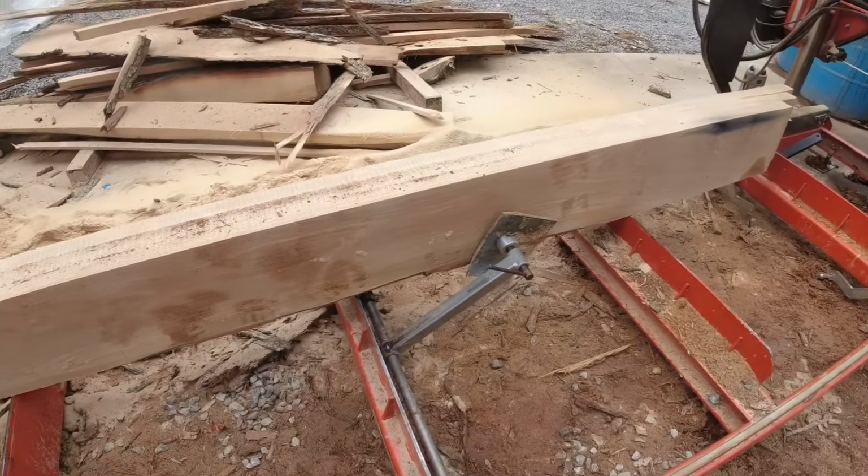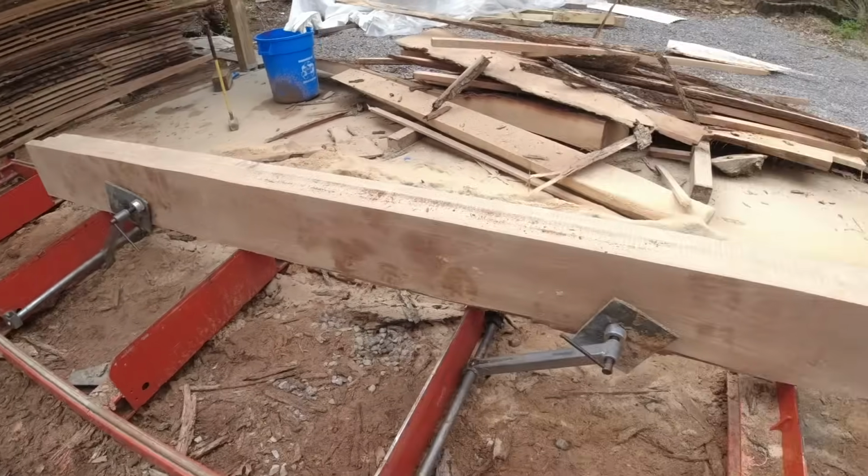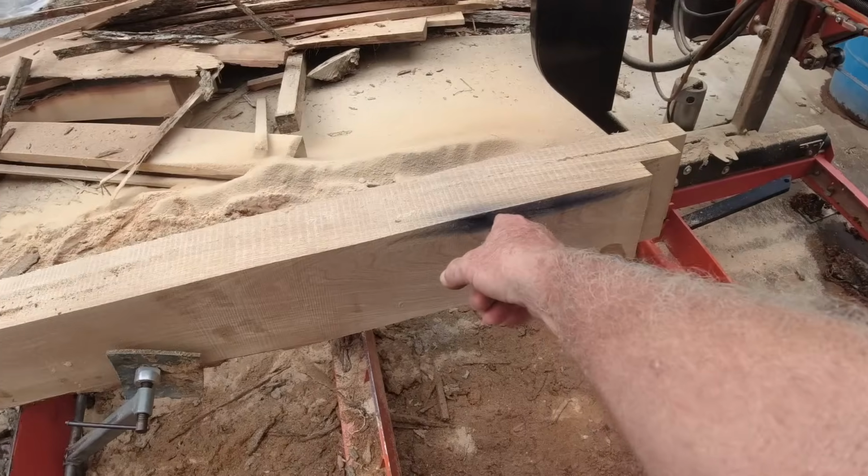Okay, there's my 3 boards. These are about 10 feet long. I only need them 8. They might even be 12s. I hit metal down here.